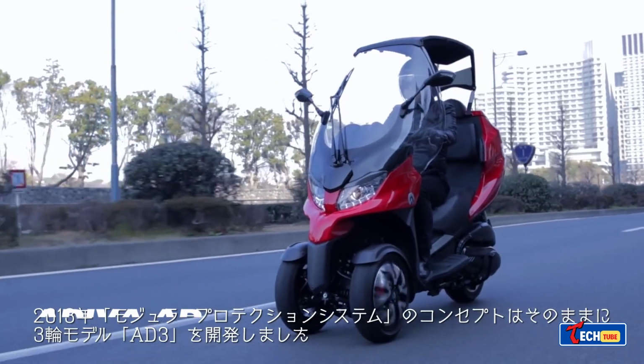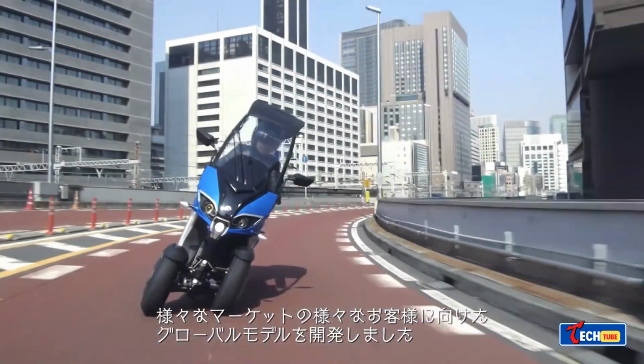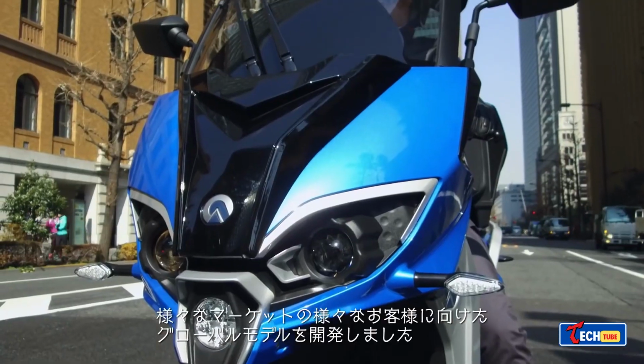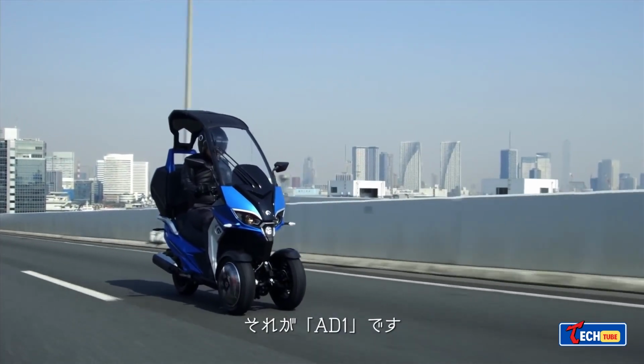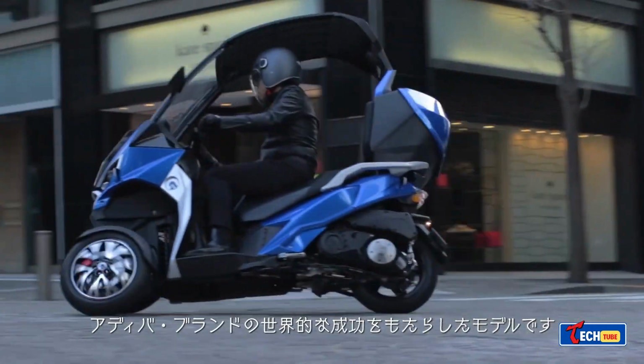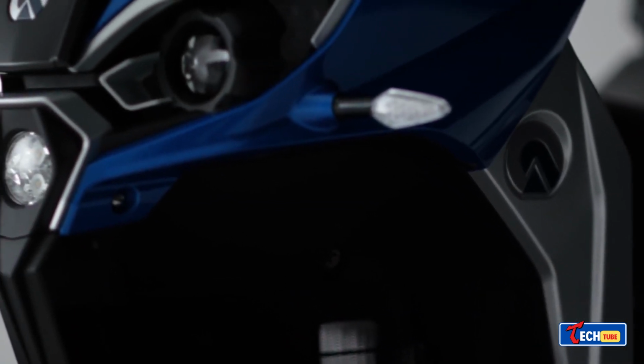ADIVA AD Scooter. Folding Roof Innovation. The ADIVA AD Scooter turned heads at the Paris Salon de la Moto show in 2013 as the world's first series produced three-wheeler with a folding roof. Originating from Nicola Pazio's vision in 1996, these scooters cater to various needs.